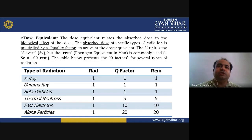Each of the measures has its own units of measurement. Now the table below presents the Q factor, the quality factor, for several types of radiation, like X-rays, gamma rays, beta particles, thermal neutrons, fast neutrons, and alpha particles. In terms of rad, that is the absorbed dose, it shows their quality factor values, and the rem values.